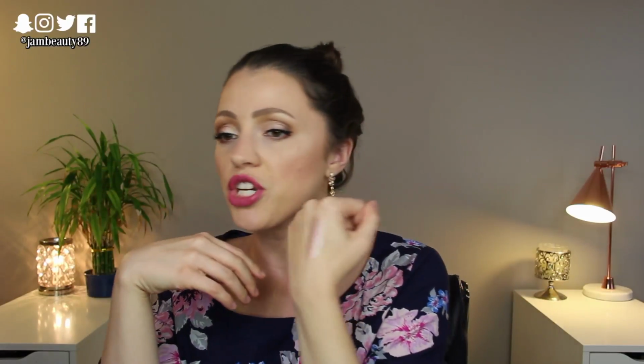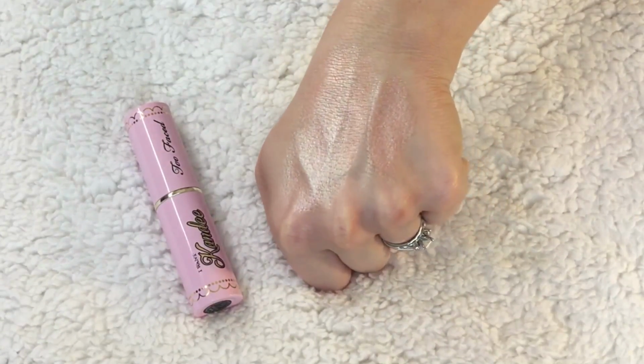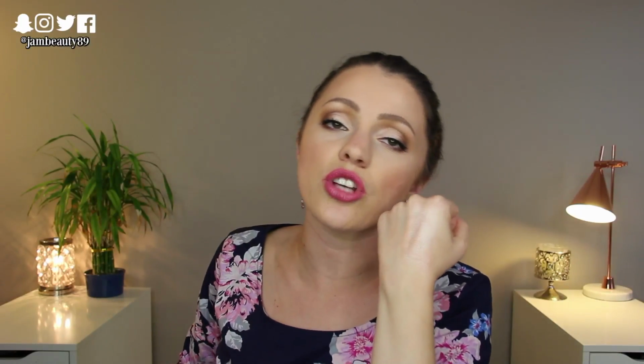This, when you first watch it, is absolutely stunning. The way they describe this, they call it a luminizer. So I would assume this is meant to be a stick highlighter, and it is pretty. However, there's genuine bits of glitter in this that, when I wore it the few times I did, you blend it out and it's so pretty. But the glitter gets everywhere.